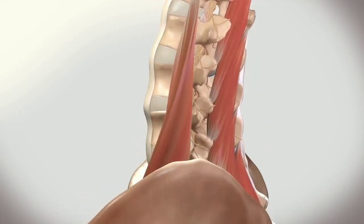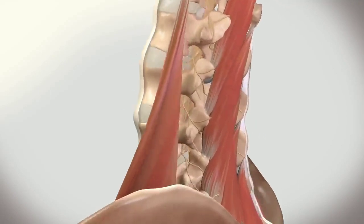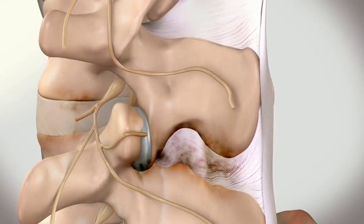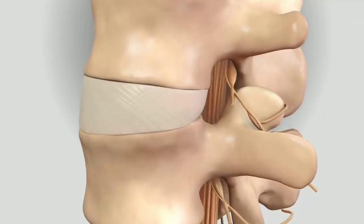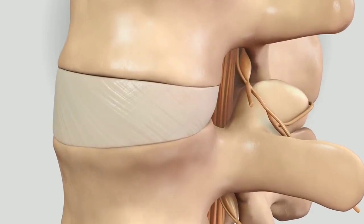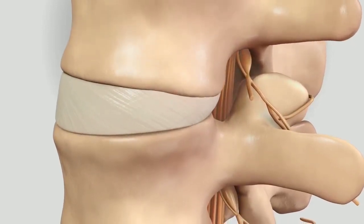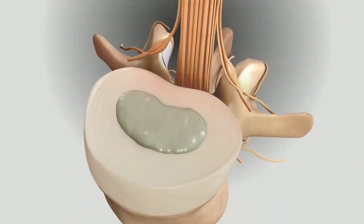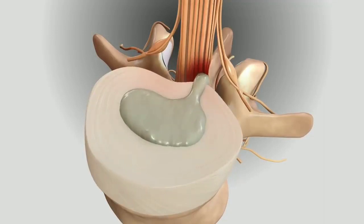If some of these muscles are tight, weak, or imbalanced, pressure can result in excessive wear and tear of other structures. For example, a common problem in the lower back is disc herniation. In this case, pressure on an intervertebral disc has caused its center, the nucleus pulposus, to protrude backwards and push against the spinal nerves, resulting in low back pain.